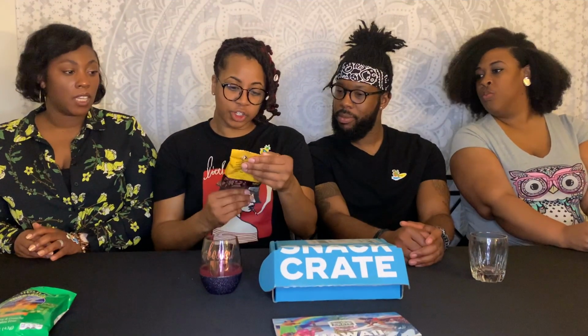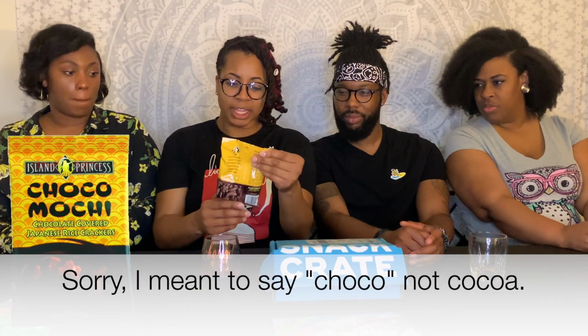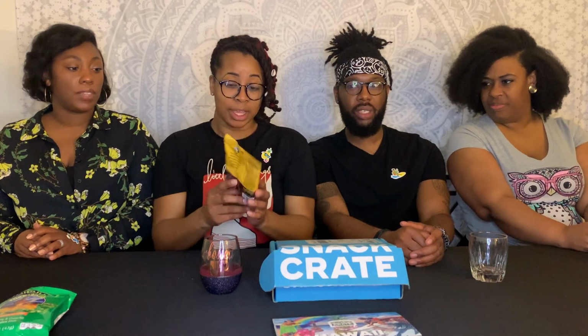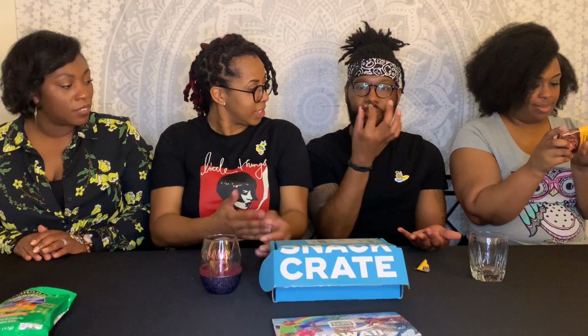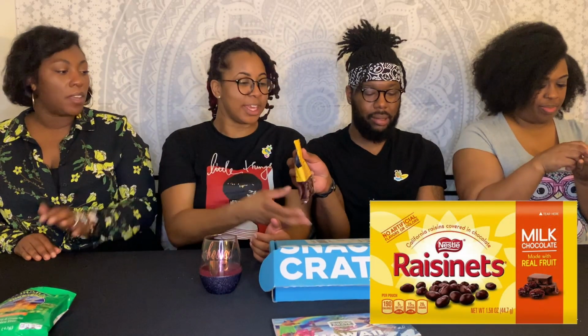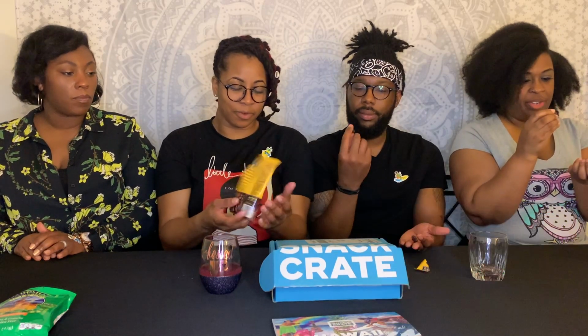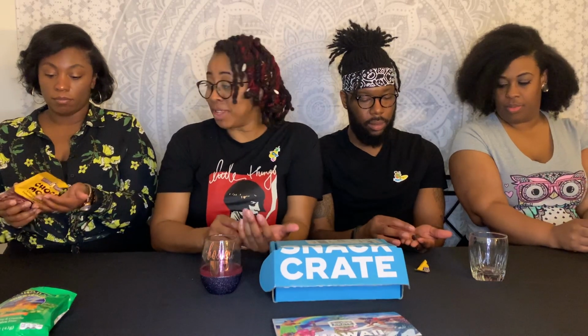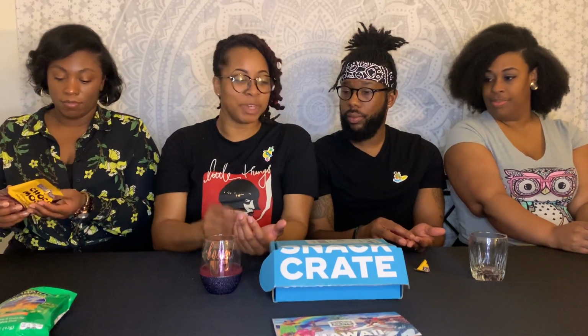Yeah! Our next treat is Kokomachi. Chocolate covered Japanese rice crackers. This will be interesting. It's weird. They don't look the cutest to me. I guess it looks like chocolate covered. They definitely look like rice crackers. They probably are good. I have a feeling that these will be good. I'm hungry.